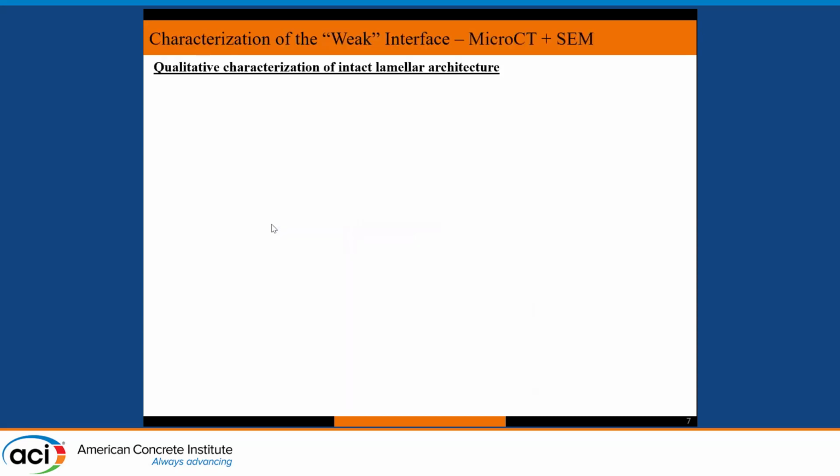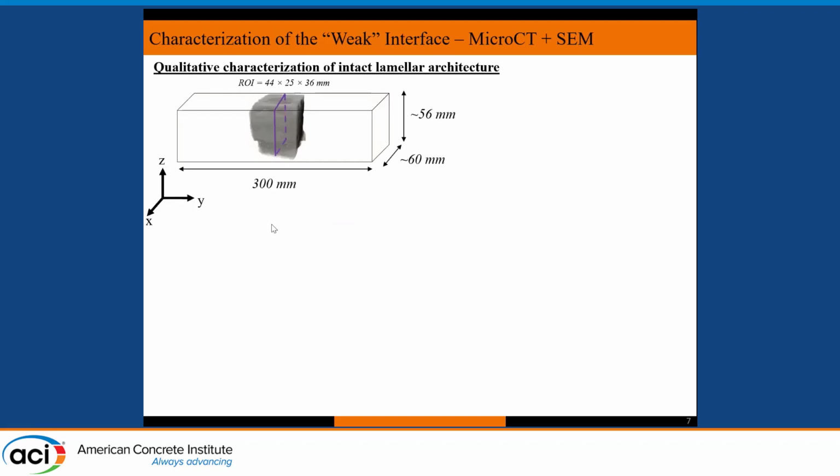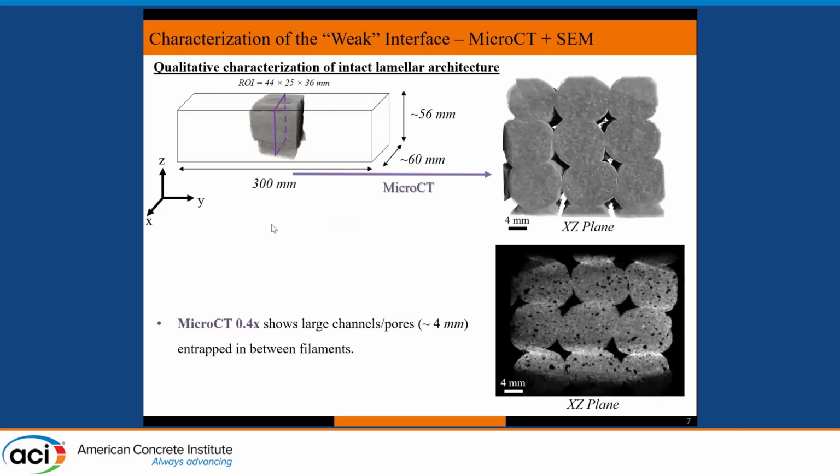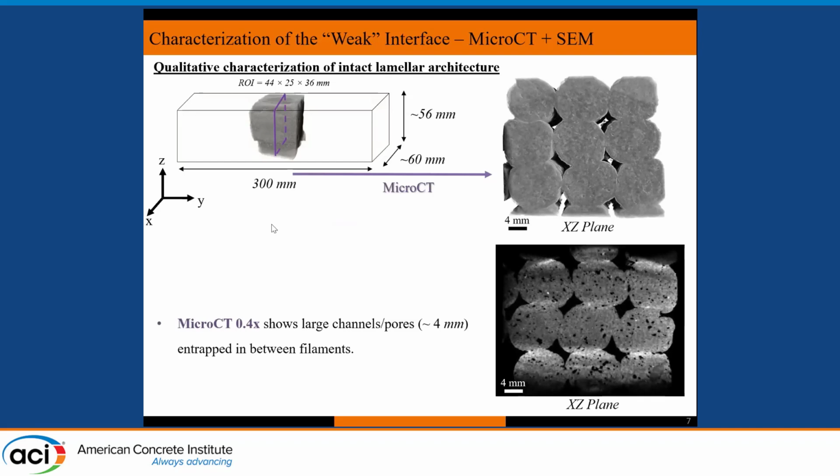So the first analysis step for us is to qualitatively scan the internal architecture of lamellar samples across two length scales. At the larger length scale, we perform a macro CT analysis at a resolution of 50 microns and region of interest size of 44 by 25 by 36 millimeter along X, Y, and Z axis. Across the X, Z plane, the resulting micrographs show regions that contain large pores located in between adjacent filaments. They are typically wider than 4 millimeters, which is about half of the filament diameter size.